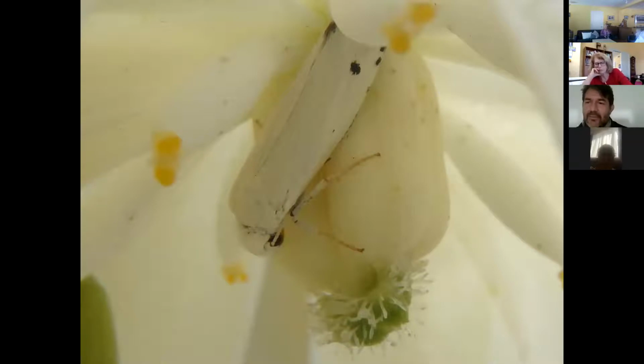So what we're seeing right now is the moth is going to lay its eggs inside the different ovules or the immature seeds of the flower. And so right now it's laying its egg. It's going to use a special egg laying apparatus from the abdomen. It's going to literally stab the ovary of the flower, and it's going to lay the eggs inside the ovary. What will follow then is that the moth will deliberately pollinate the flower.